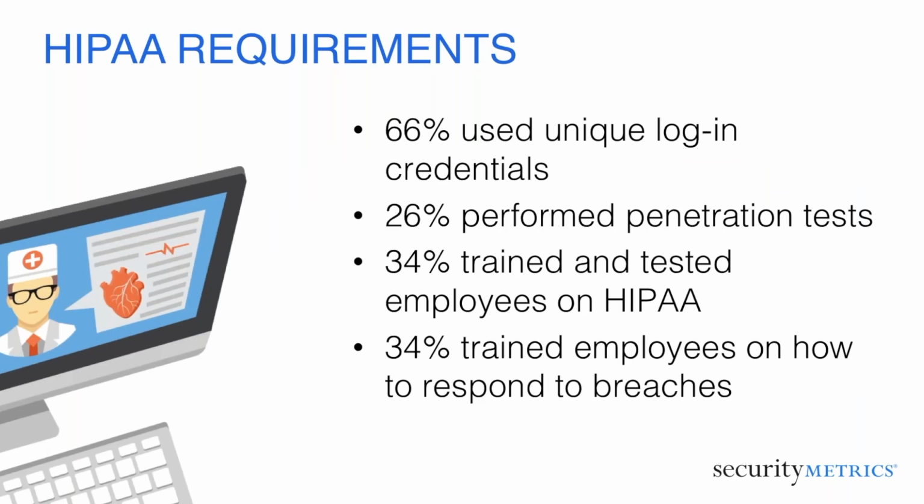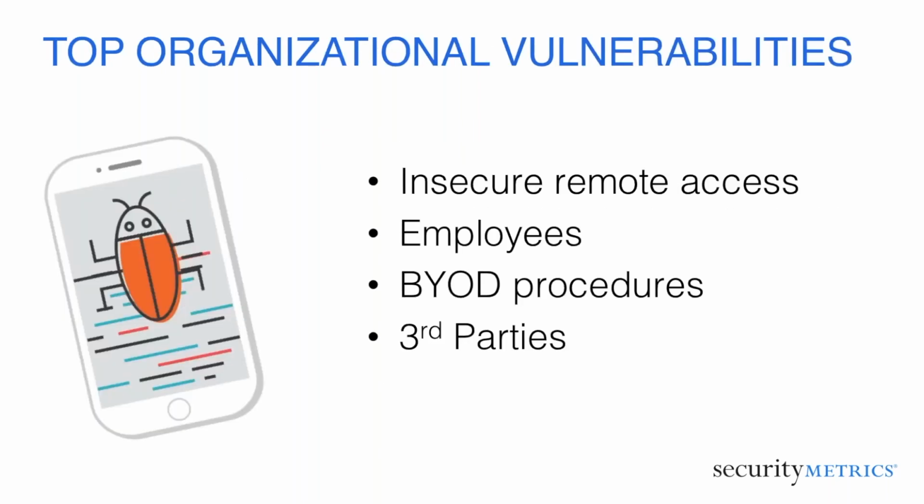We start to see that 34% of organizations, and this one surprised me, stated that they had trained and tested their employees on HIPAA. I would have thought initially that would have been a screaming 100%. Now, trained well? If anybody had said they had trained their staff well enough, I would have disagreed. Realistically, we are putting some effort into training our employees, but when it comes to training them well enough to do their job and to protect your data, unfortunately, that just isn't happening. So, some very interesting statistics.